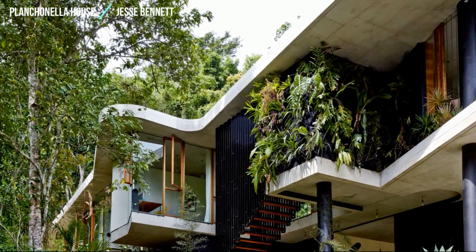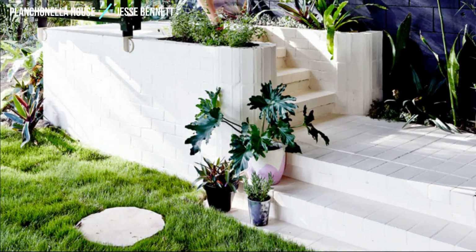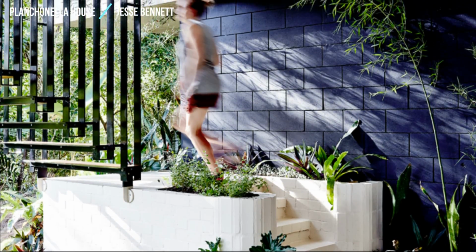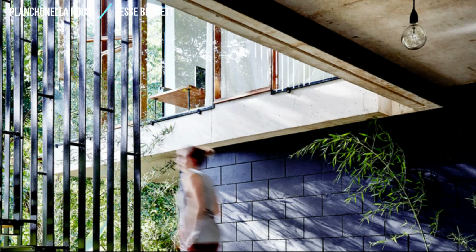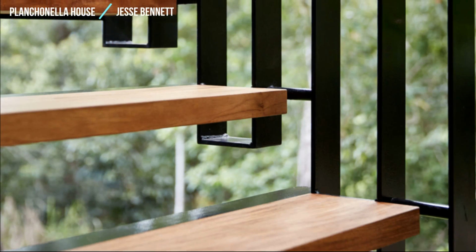Planchonella House was designed with a simple idea in mind: to create a series of joyful spaces to inspire and enrich daily life. Set in tropical North Queensland, the house embraces the heritage rainforest surrounds and utilizes experimental passive design methods. The simplistic approach and use of lo-fi technologies results in a raw and honest dwelling.